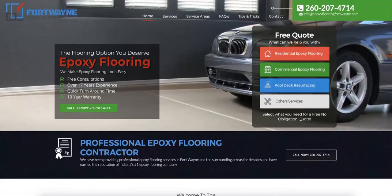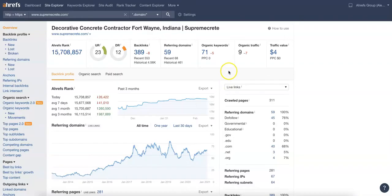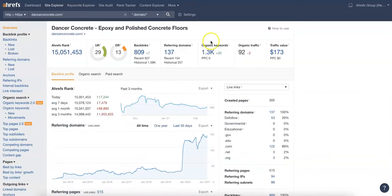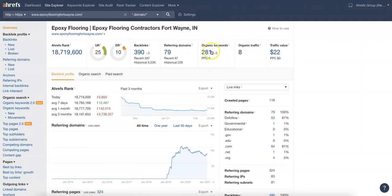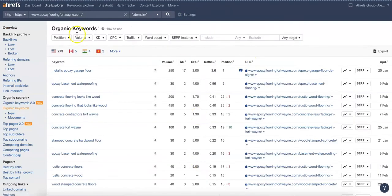Now going over here to a tool we like to use called Ahrefs. This lets us see what's working well for websites and what's not. We can see here, you've got 71 organic keywords and 9 organic clicks per month to your website. Over here at Dancer, 1,300 keywords and 92 clicks a month. Over here at Concrete Deco Fort Wayne, 819 keywords and almost 300 clicks a month. This lead generating website has 281 keywords, but it's not getting much traffic yet. It's kind of new.